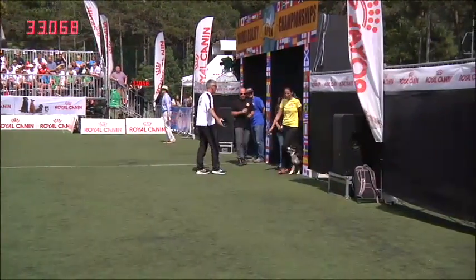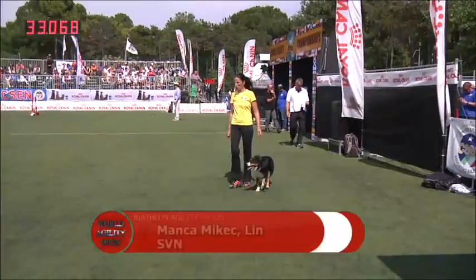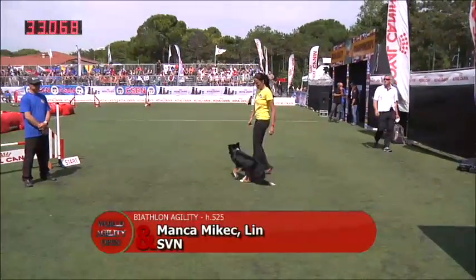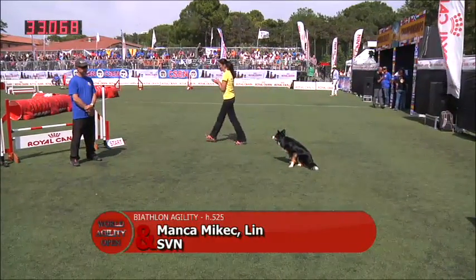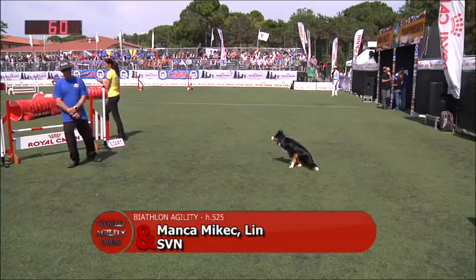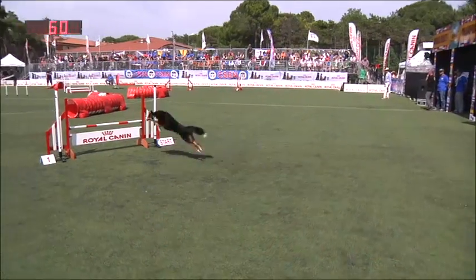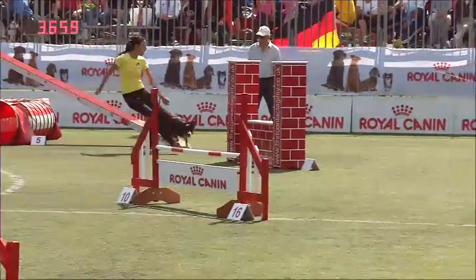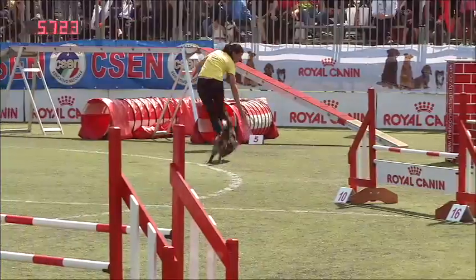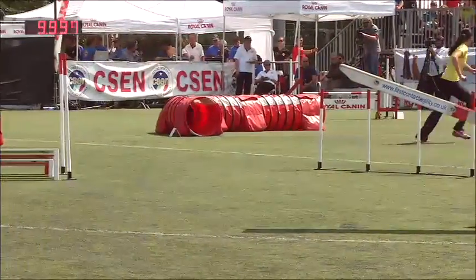Best time so far, 34.18. Which one of these 5 competitors to come will beat that score? Then we will still have a couple of dogs in season. There are 4 of you. So 9 dogs to go here in this 5-2-5 category. On course now, Manka Mikek from Slovenia and Lin.